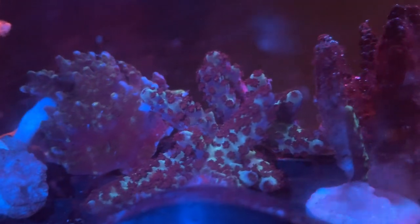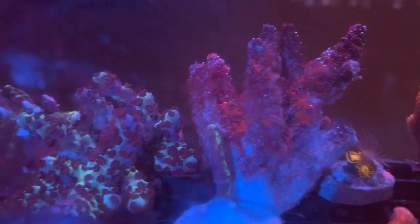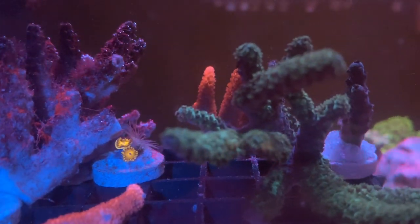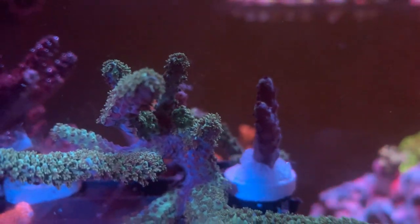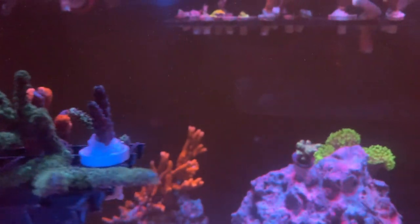Nice colors. Change it up. And like I said, I did catch the SPS bug. Now that I'm starting to be a little bit successful with them, I'm nowhere near an SPS master like some of these guys and you guys. But I am a humble reefer just trying to maintain the colors and do that.